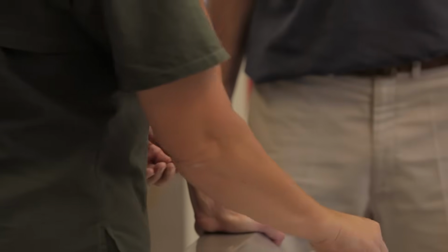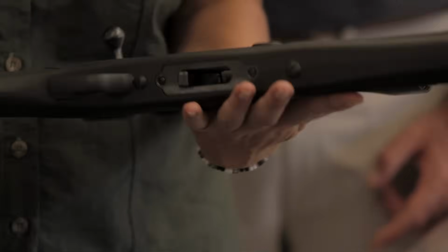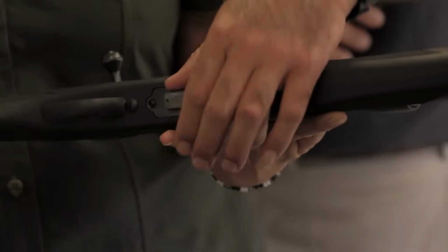Okay, put it in. Shooting guns isn't what Hildegard signed up for when she decided to go into animal conservation. I'm a pacifist. I'm a pacifist. Now let's go and dart the lion.